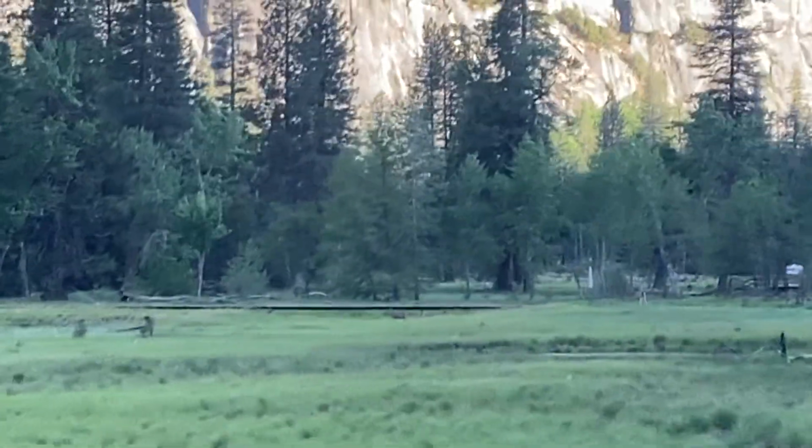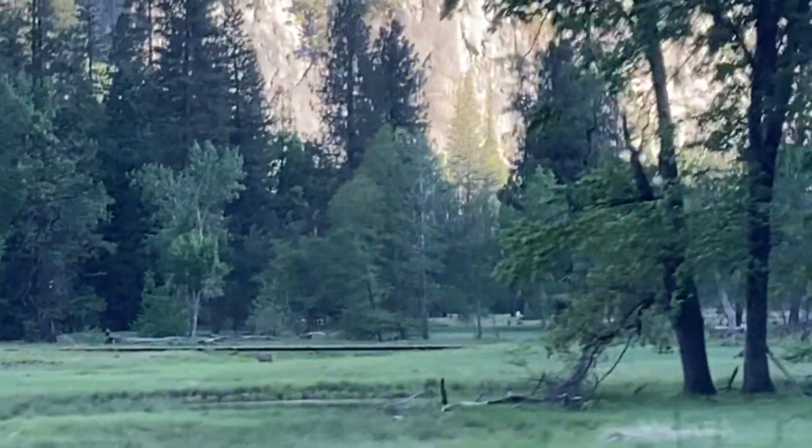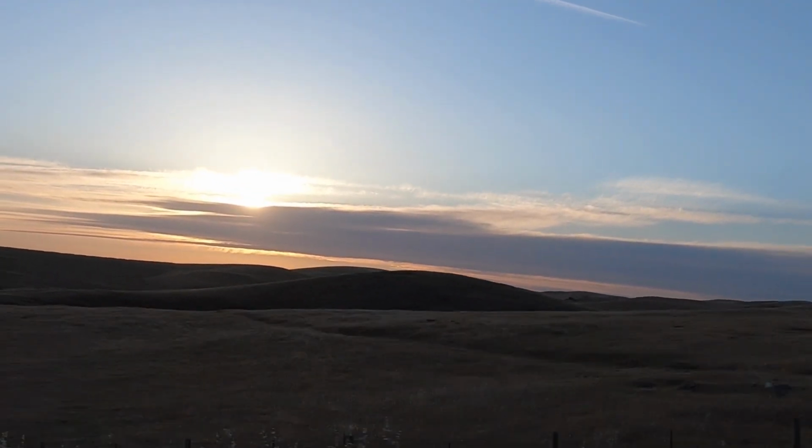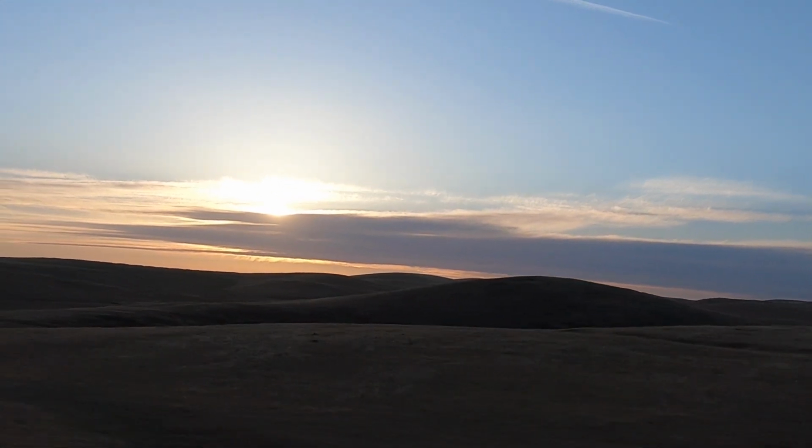On the way out, we got to see deer in this meadow before ending the day watching the sunset over the rolling hills of brown grass. How magnificent. Here's an outtake.